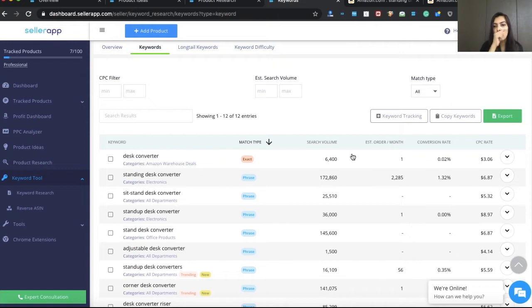Also, the search volume needs to be significantly high for us to compute or estimate orders per month for a specific keyword and the conversion rate. If it's quite low, then you won't find these data points.